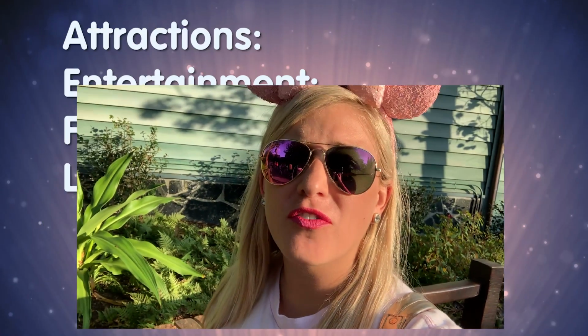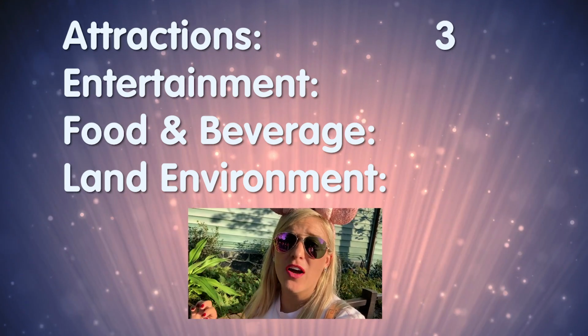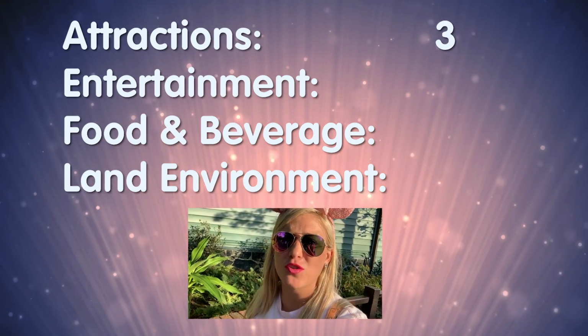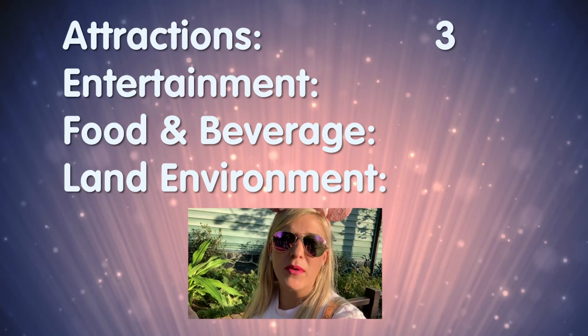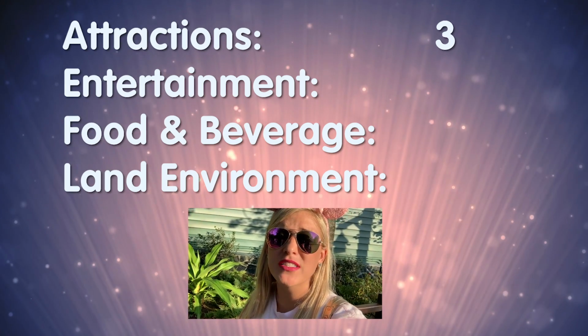That wraps up Liberty Square USA. That's not what it's called. How does Liberty Square fare? Well, for attractions, I'm gonna give it a 3. I love the Haunted Mansion, it's definitely an icon, but besides that, the other two attractions aren't must-dos. Obviously, I like Hall of Presidents more than the boat, but still, neither one is really a must-do for most people. So attractions gets a 3.